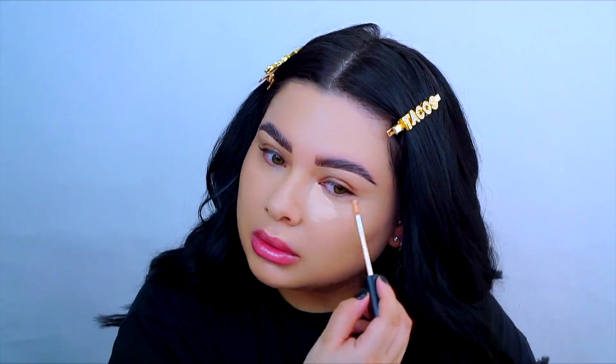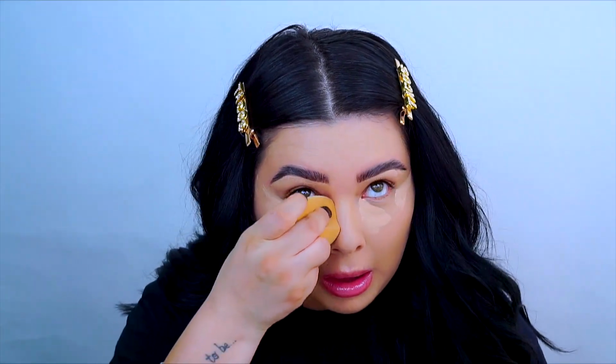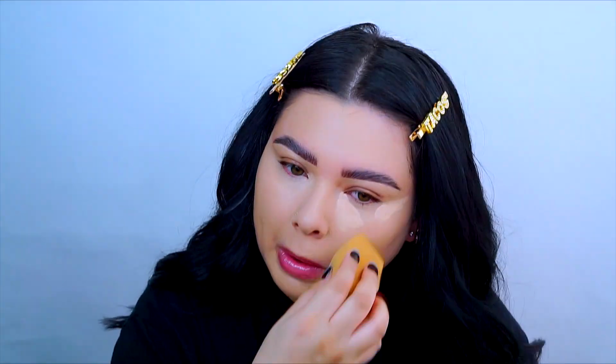Then I'm going to go ahead and apply some concealer. This is the Morphe concealer, and I'll list all the products down below. This concealer is amazing. I really like it. You just got to blend it out quickly because it does dry and then it's kind of hard to blend out. So you want to make sure you do little by little.